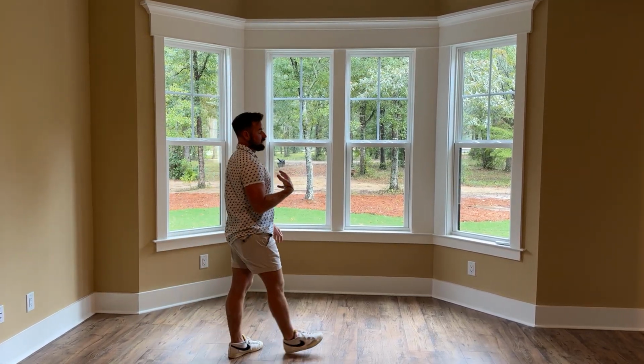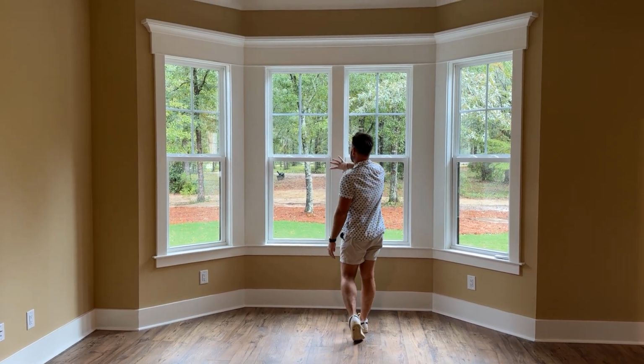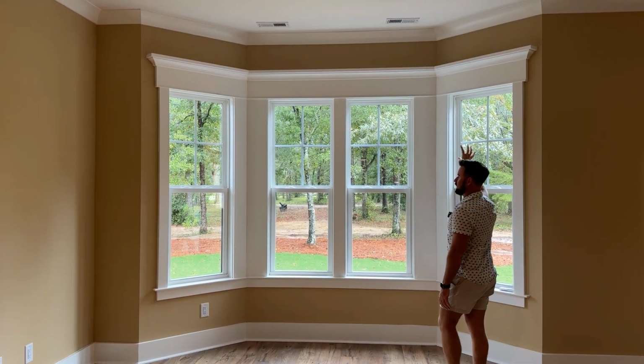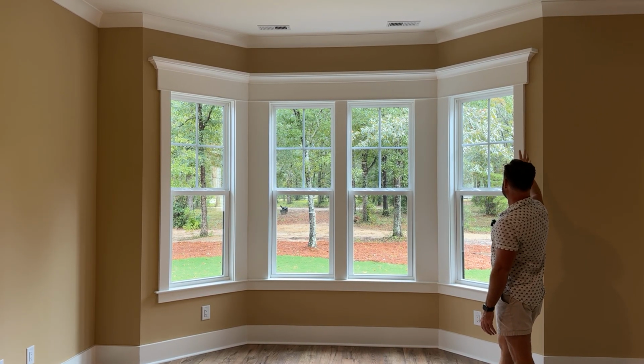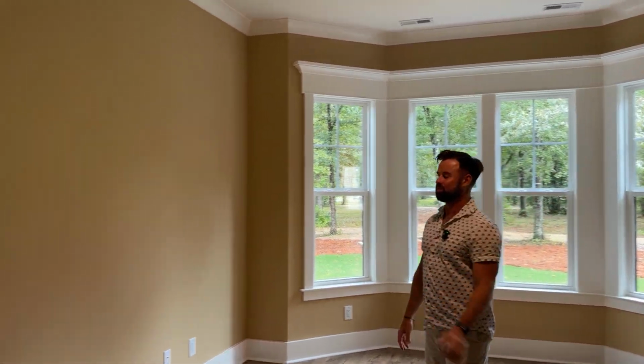One thing that drew me to Hagen Homes is the attention to the millwork and the fact that we have double stud pocket windows, and just all of the trim and how well it's done. I mean, it's just absolutely beautiful. And then you do have the crown molding in here as well.